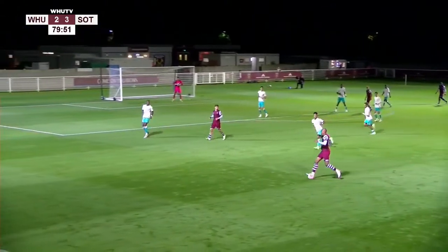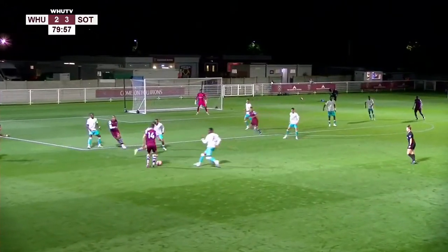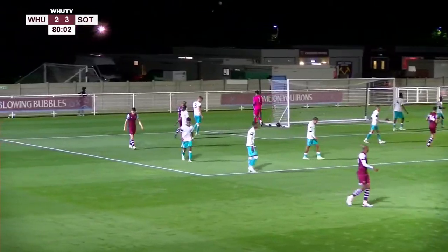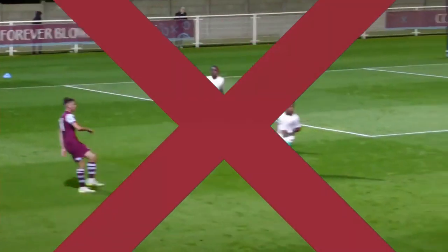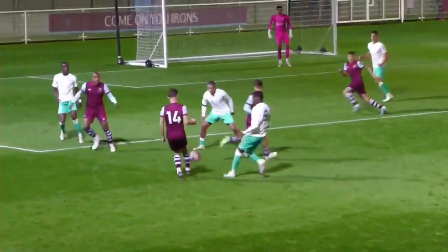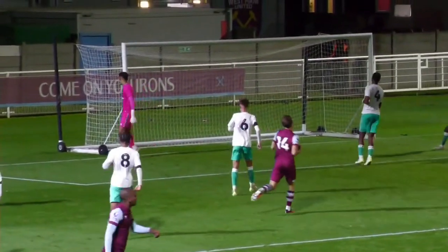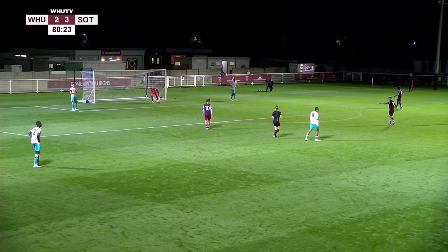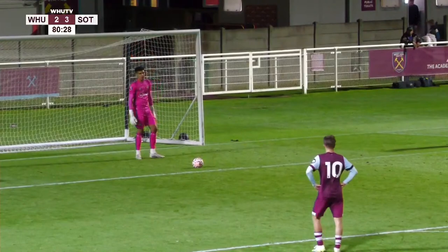Easy out. Skulls. Little flick around the corner from Orford. Not the finish that Marshall would have wanted this time. Beautiful little chipped ball between the lines. As we enter the last 10 at the Rush Green Stadium, what a big 10 minutes it could be for West Ham.